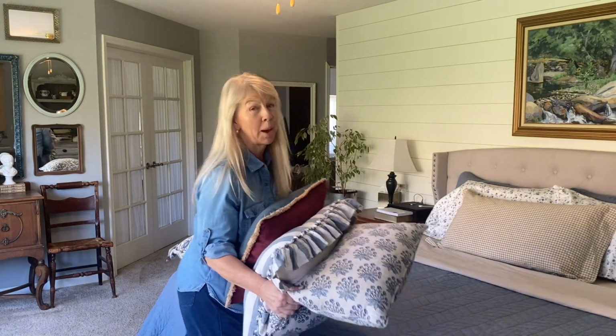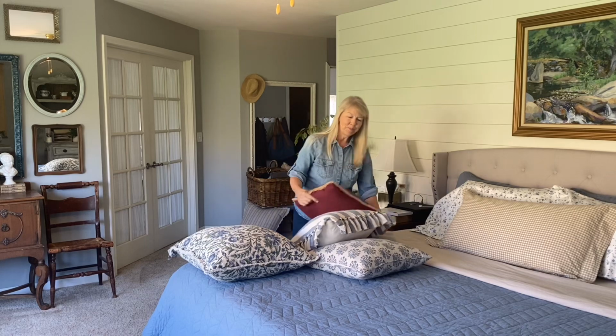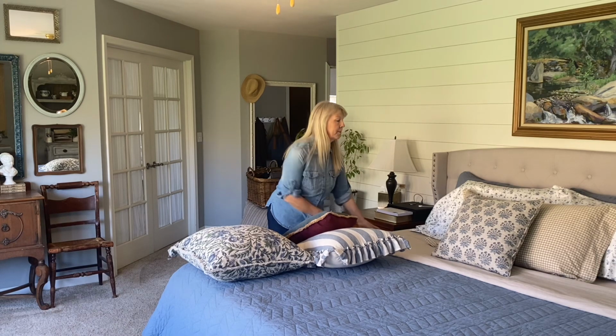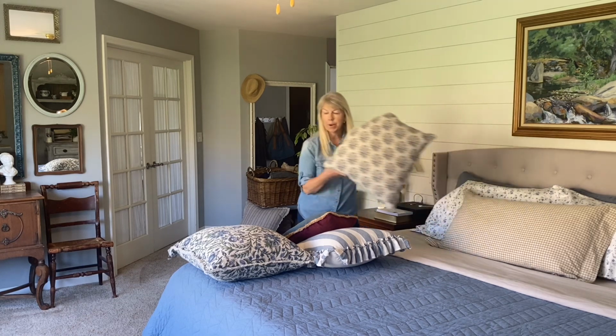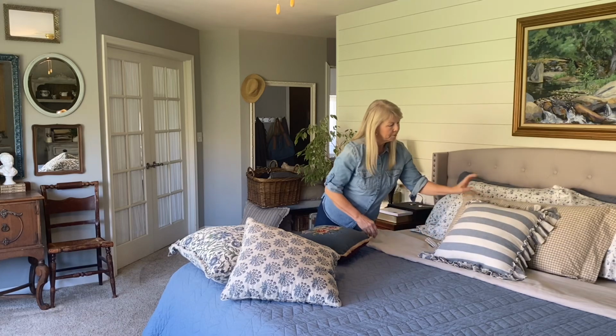These are all options I brought from downstairs. I love to shop my home. These are the spring pillows from my living room. Love these blue ones. It's a great match with the linen sheets, but I'm not sure I like this combo. Love this one too with the ruffle.